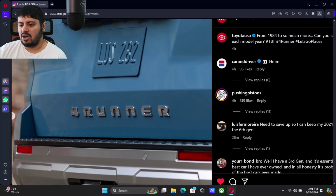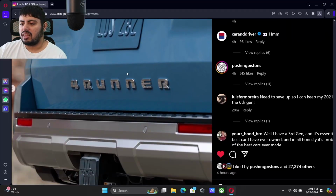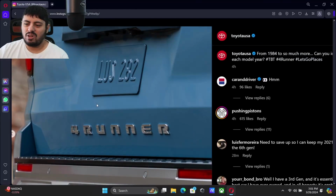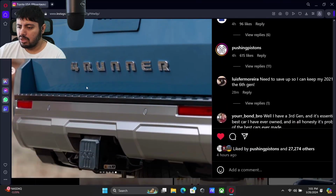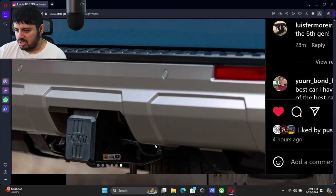It matches the current design language. We see all the different sculpting. We can see the lines that they have on there. We don't know about the roll down rear window. We do have that plate number on there. I'm trying to see if we can see anything else.